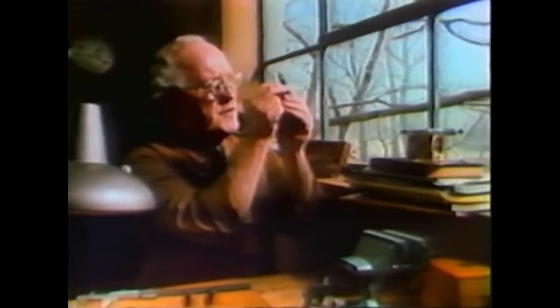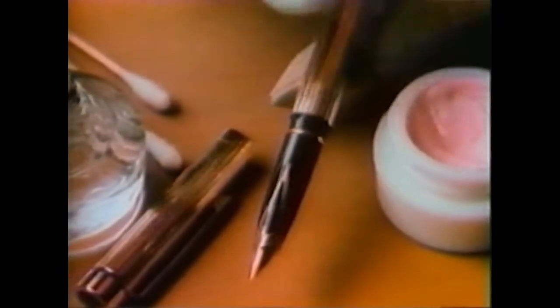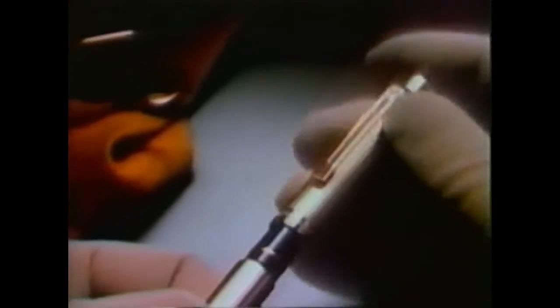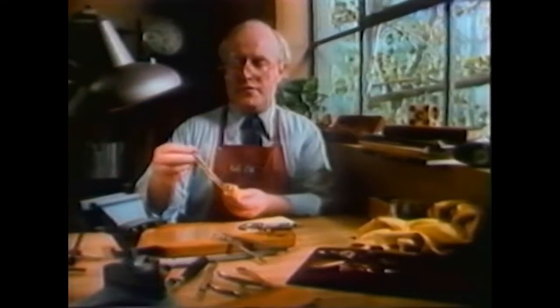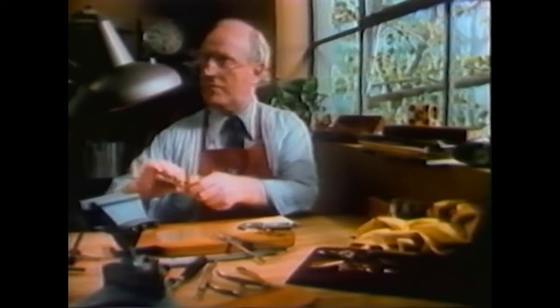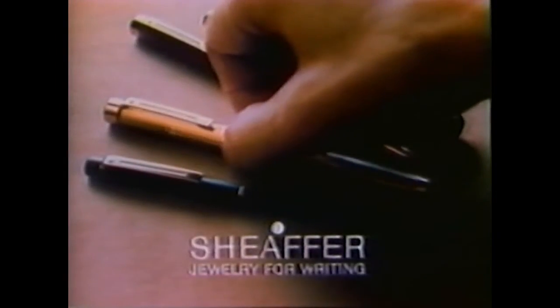At Sheaffer, when we make a pen like this, it takes us 12 weeks. That's a long time, but we're not in a hurry. Fine jewelry isn't made in a hurry. Imagine giving a gift that takes 12 weeks to make. Sheaffer, jewelry for writing.